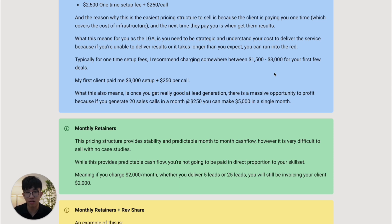So it is possible. It's just harder to sell, especially if you're starting out, you don't have experience, you don't have case studies, you don't have testimonials, right? So while this pricing structure does provide more predictable cash flow, you're not going to be paid in direct proportion to your skill set.